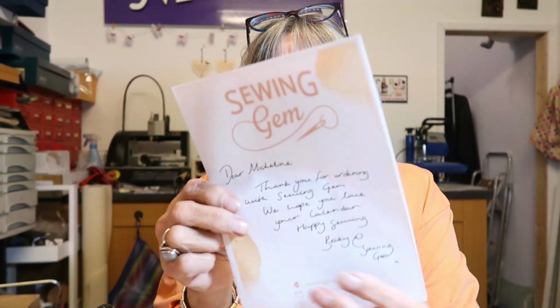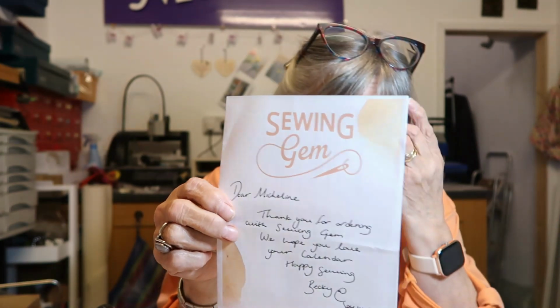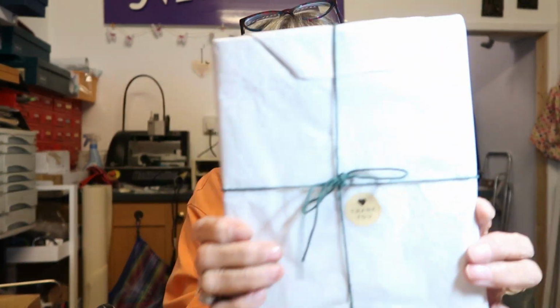Three Advent calendars, and this one says, "Dear Micheline, thank you for ordering with Sewing Gem. We hope you love your calendar. Happy sewing, Becky at Sewing Gem." And so this has come from Sewing Gem. Now the sad thing is that I was probably the last one to get some of these, so there weren't many left. Sewing Gem, lovely tissue paper again, wrapped up there.